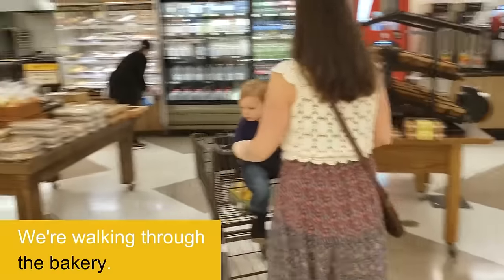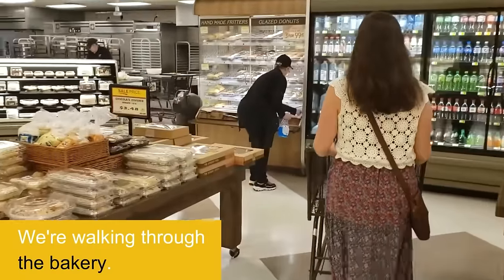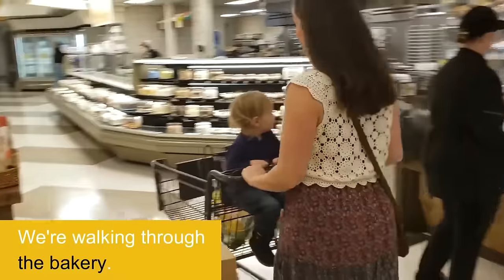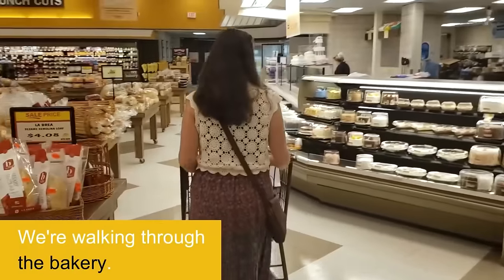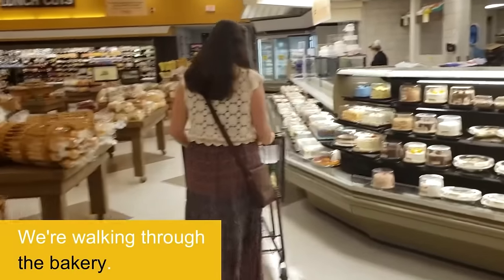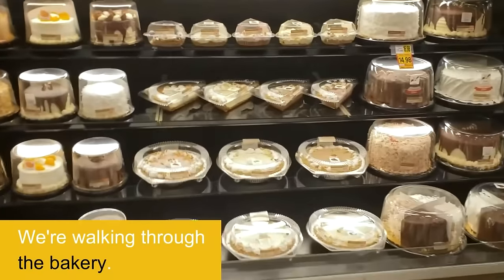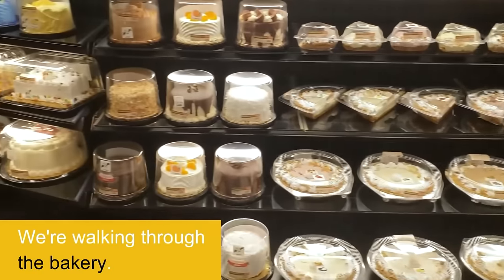In the bakery, you can get some freshly baked donuts, bread, or cakes. Because Freddie is turning 2 soon at the end of March, we've been talking about cakes a lot recently. He's very excited about getting a birthday cake or cupcakes.